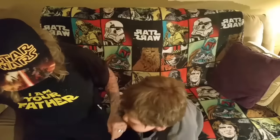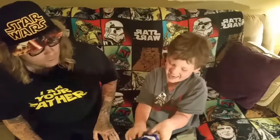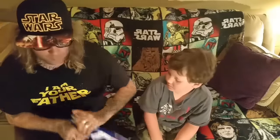First goes first. What's that? Strong arm! Yeah! It's a Nerf Elite strong arm. Pretty cool. Always been a fan of the strong arm.